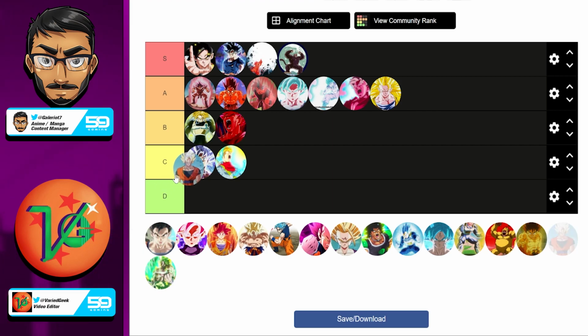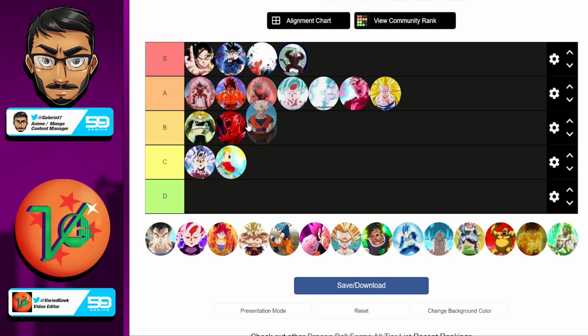Next up, Full Power Super Saiyan. So this is Super Saiyan Grade 4. I don't want to put it in B. It's just middle of the park. It's just a Super Saiyan transformation, but you can stay in it for longer. I don't know. I mean, it looks cool. I always like the OG Super Saiyan, but I'll probably put him in B.